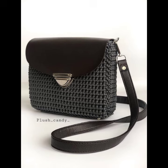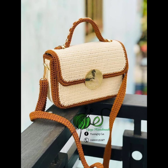Wear is playful, elegant, and casual. Have fun, experiment with beautiful bright color combinations to create eye-catching and unique hats.